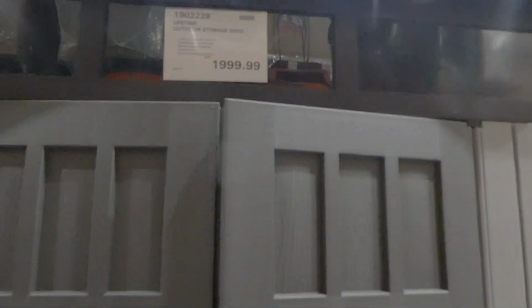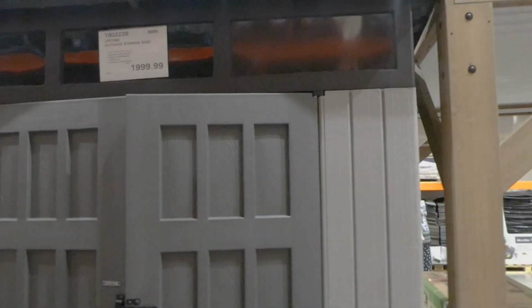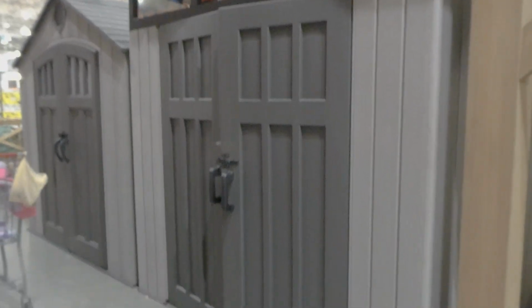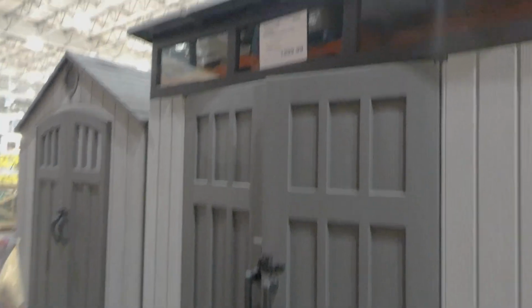So stand back so you can get a look at the whole thing. So you can see it has like little windows up top. They don't look like they're glass, and they're also dark and almost tinted. I don't think they're glass. Let's see. Oh, they've got plastic coating. Yeah, they're plastic.